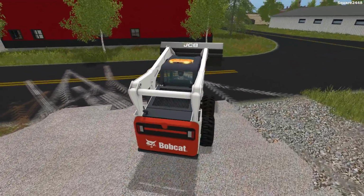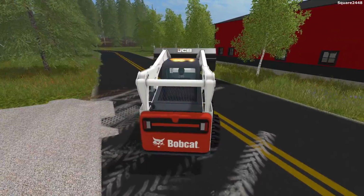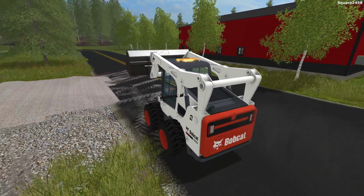So next up, I would like to come along the street area. We do not want any over here. We'll kind of come along and clean this up as best we can.